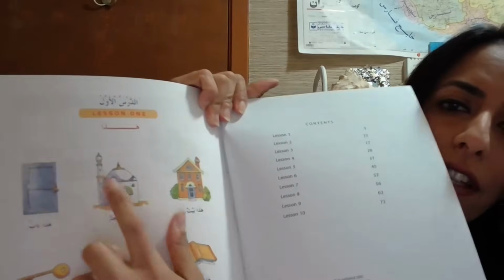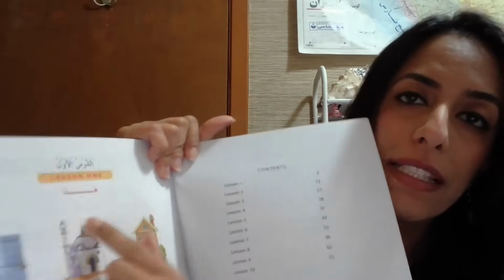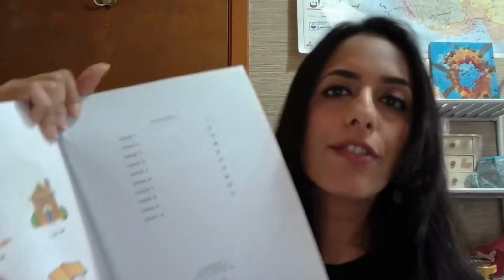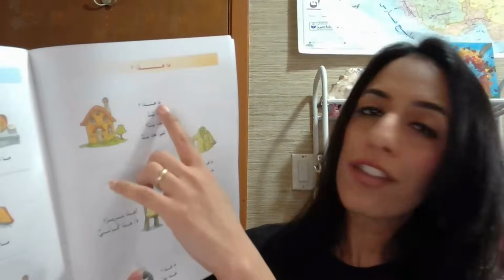Let me show you the first page. For instance, lesson 1, you can see different objects and the focus is on the word hada, which means this. It says hada baytun, this is a house, hada masjidun, this is a mosque, and so on. So lesson 1 is focused on this, and then it gives you sentences. And then the second page, which is the continuation of the same lesson, they introduce questions. Ma hada, what is this? Hada baytun, this is a house.